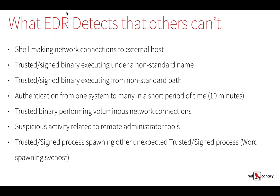What are we gaining by going to EDR? What is the endpoint visibility giving us? Again, some of the samples from what we talked about. Shells making network connections to an external host. Yeah, sure, your network capabilities can and would see those external network connections, but if you don't know to look for those specific networks that they're going to, you may not have that visibility. Or if something's hosted on a trusted site.